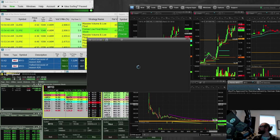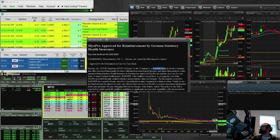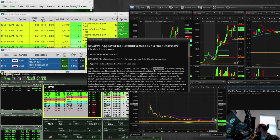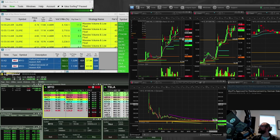And the catalyst on this: approved for reimbursement by the German statutory health insurance. So, a wearable medical robotics company that offers increased functionality for those suffering from neurological disorders. All right, so anytime you have a biomedical or pharmaceutical stock that comes out with news that their medicine or device or whatever is now going to be covered under insurance, it obviously is a good catalyst. It increases the accessibility of that product.